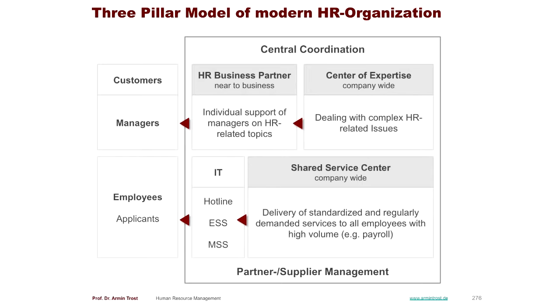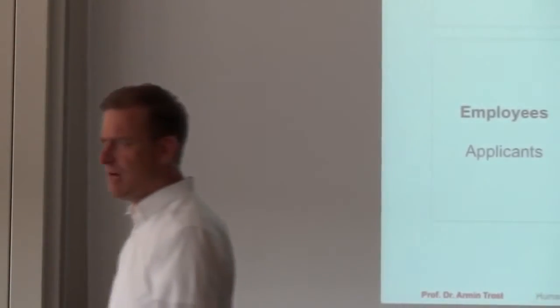And these experts are the so-called experts in the center of expertise. Centers of expertise are teams with experts. You have experts on labor law. You have experts on executive search. You have experts on employer branding. You have experts on compensation and benefits. They are really deep in something.